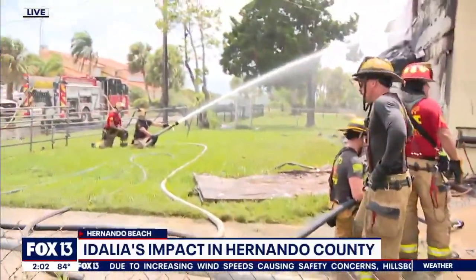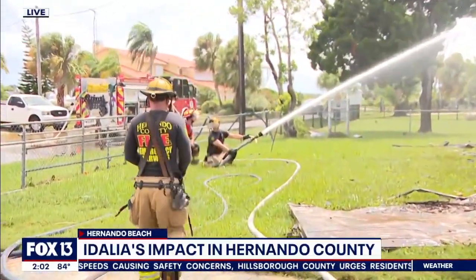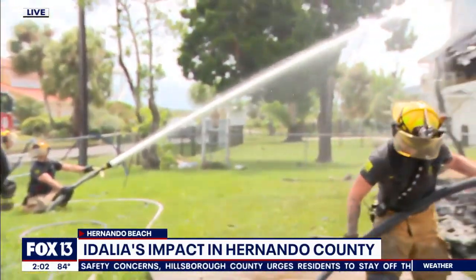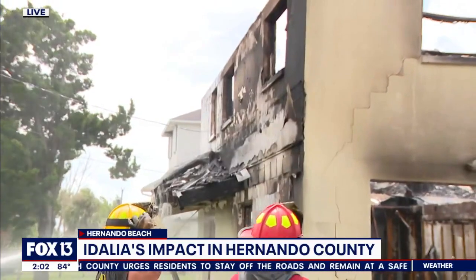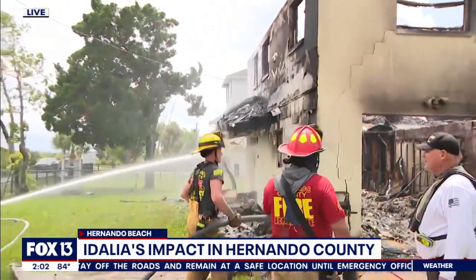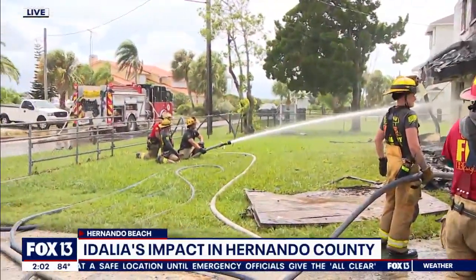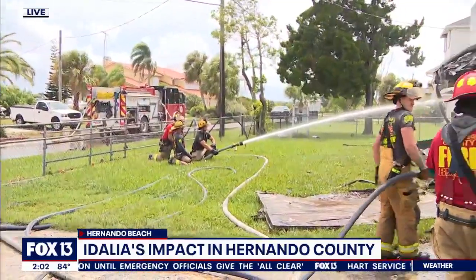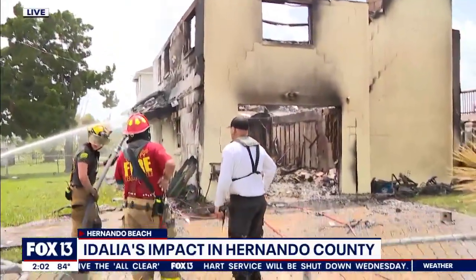Well, it is an awful situation where we are right here. This house caught fire overnight. You can see that the firefighters are still putting out some of these hot spots here. This is one of the first times they've been able to get here because of how bad the flooding got overnight as the storm pushed through and the floodwaters flooded into this neighborhood. You just saw that drone video of this particular neighborhood. That's why firefighters were not able to get there until late this morning, early this afternoon.